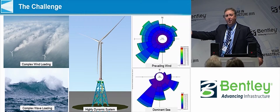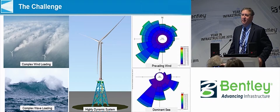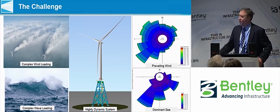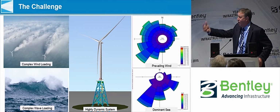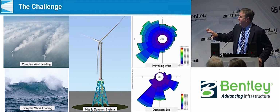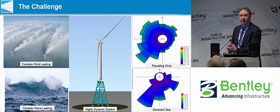Obviously, you have a real complex wave loading. Not to mention every once in a while, a 75-foot wave comes through to slam the platform. And then the complex wind loading, that's the turbine spinning and the actual aerodynamic properties of the wind going around the blades. Those two areas are very, very complicated.